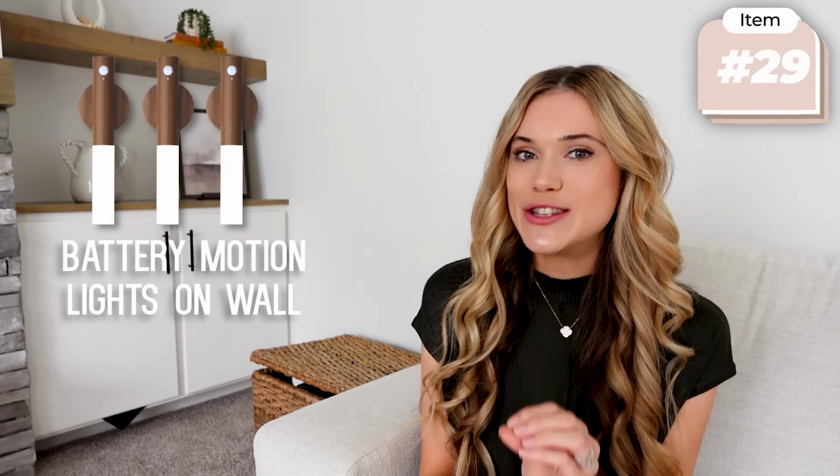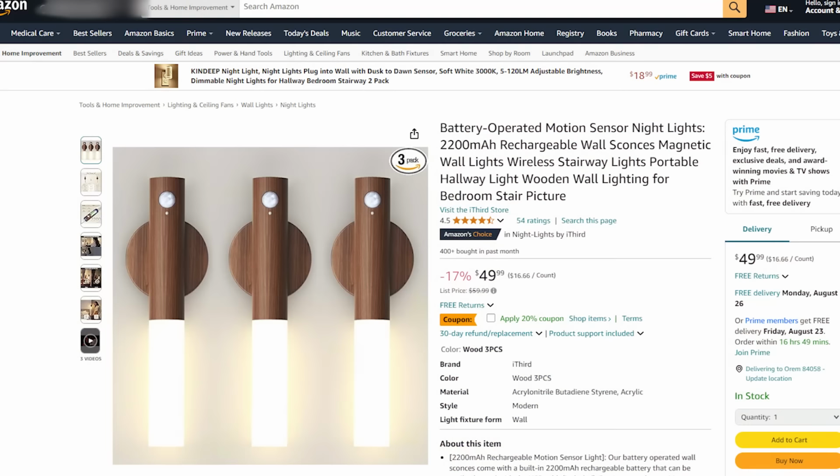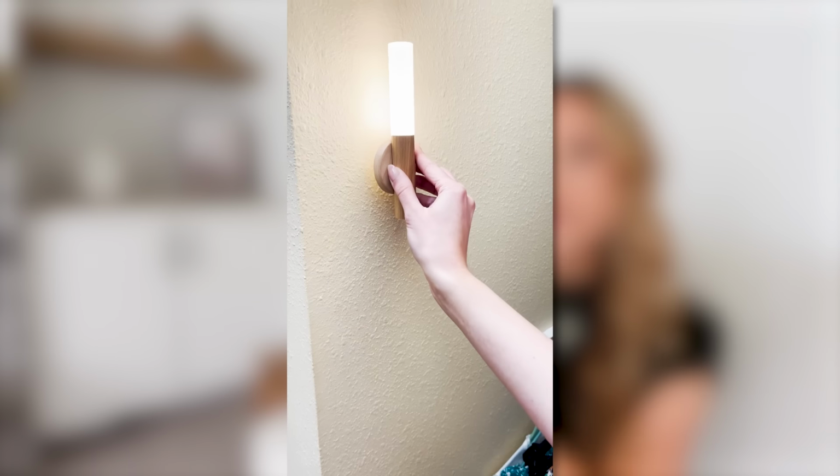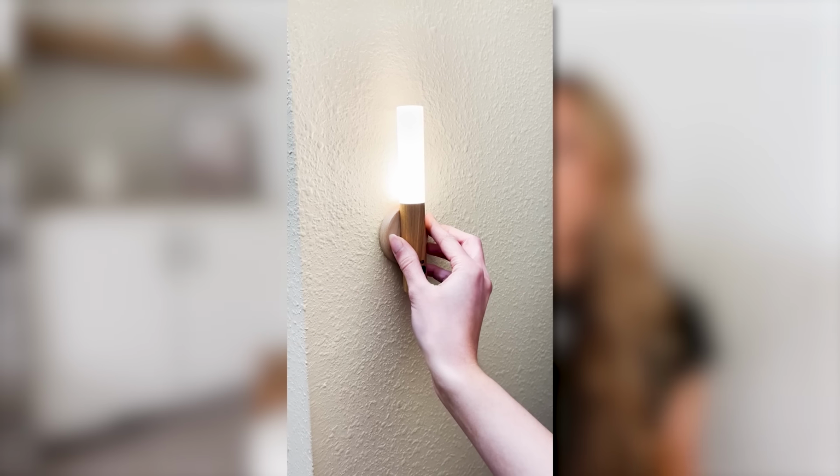This is a motion sensor nightlight. So I shared another one that you just plug in the wall, but this one you can put on the wall with a self-adhesive, and then if you are going to walk somewhere and you want to take the nightlight with you, you can actually pull it off the wall.